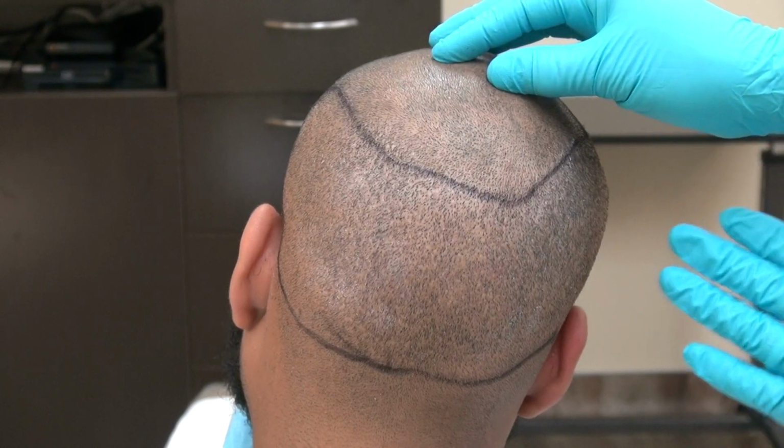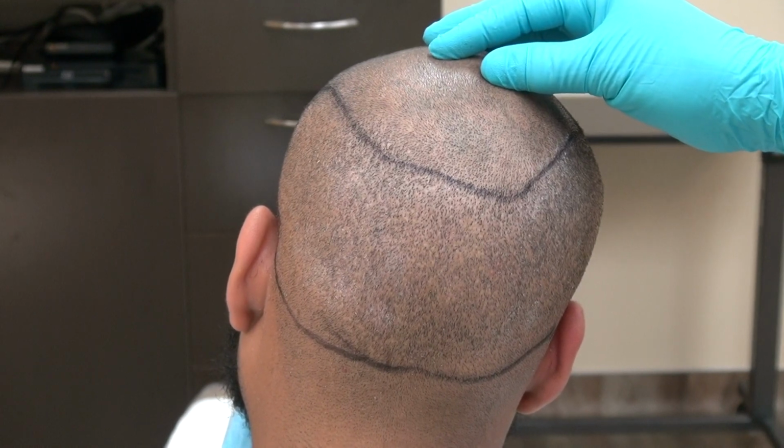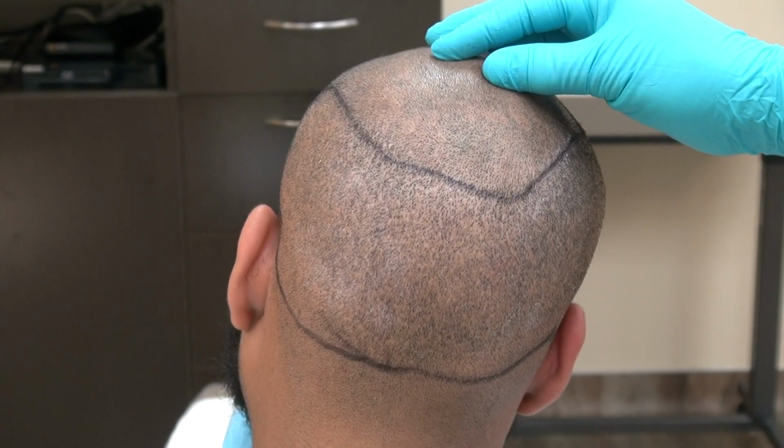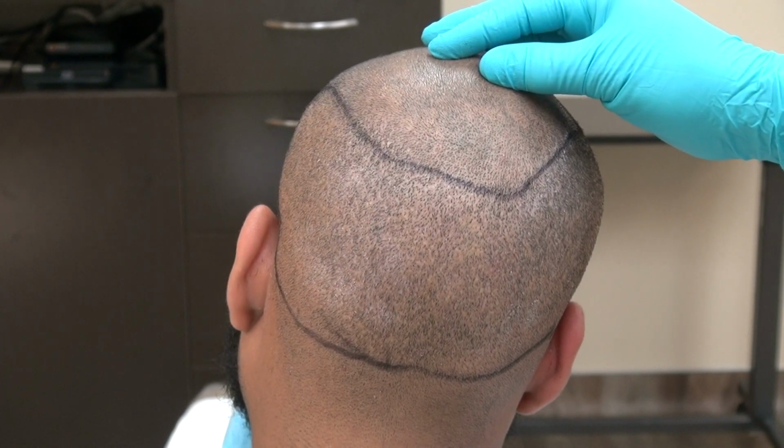So this is the demonstration of the FUE donor scar scattered through the back like a mosaic pattern. I perform both the FUE and FUT, and the hair result and the scar result vary from one individual to another. Thank you.